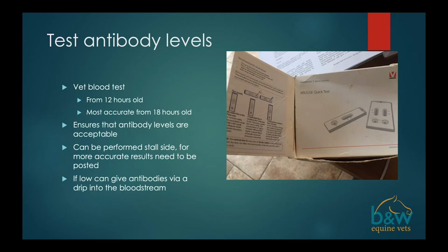More accurate results can be obtained by sending them away, and they run different tests in a laboratory. So it depends on whether it's a weekend, because then it's hard to get the bloods to the laboratory, and also how urgent it is, because if you send them away, we're not going to get the results the next day. So if there's any concerns, we generally do a stall side test.